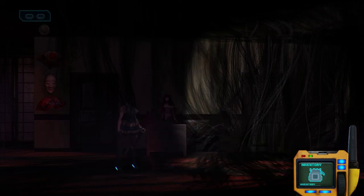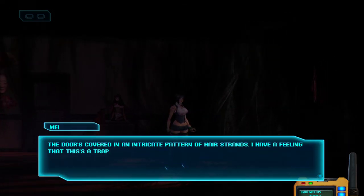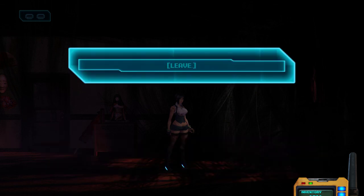There are also some joss sticks here. Hey, joss sticks. The door is covered with an intricate pattern of hair strands. I have a feeling this is a trap. I could probably cut the strands in a certain order to safely disarm the trap.